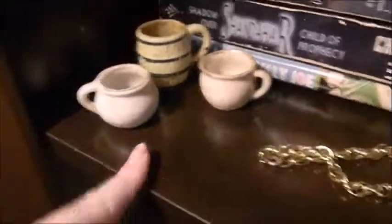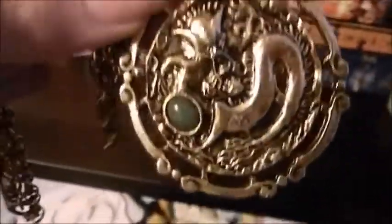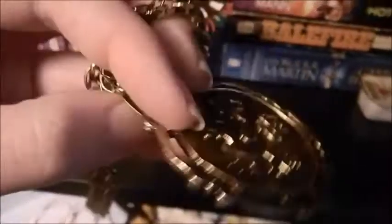On the second shelf here, we have these little 3 pots, which came from a garage sale somewhere for only like 25 cents. Those were a good bargain. We have this necklace here that was my grandpa's, and it's got a dragon on it and a little jade piece, and it's just really cool.